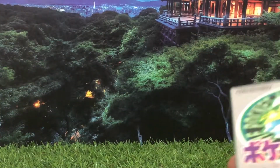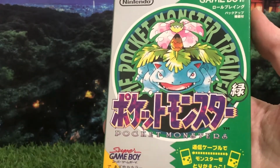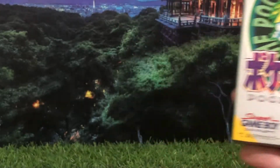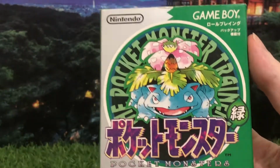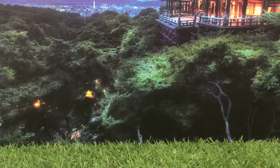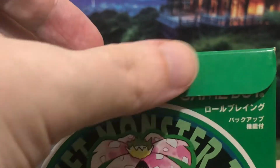I have been selling off a lot of my retro game stuff, except for the stuff that has sentimental value. So I'm keeping all the Mario games, the Zelda games, stuff that, again, has sentimental value. And Pokemon was one of the last games I really played as a kid before I took a little break from video games. So yeah, we can open this flap.